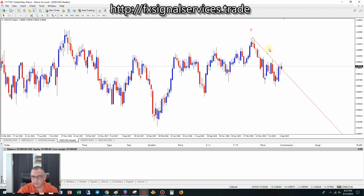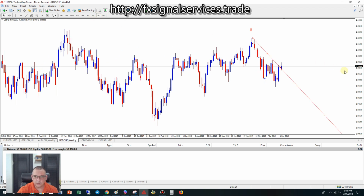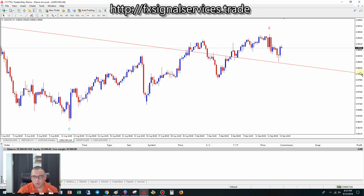It is very possible, but more than likely, we'll probably see a flat range of market for a while as this US dollar fights to go back up. I know that the US dollar is still the strongest currency in the world, so we can see a surge in this US dollar, but long term, it's going to be going down. Even if we look at the monthly, we still have a red arrow here, and it has never actually dropped down to where it should be going. So I would look for sell opportunities only with this US dollar Swiss franc.